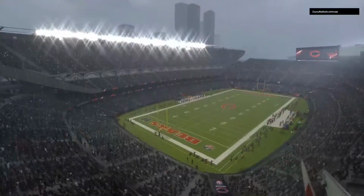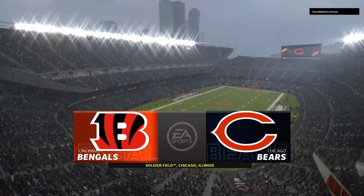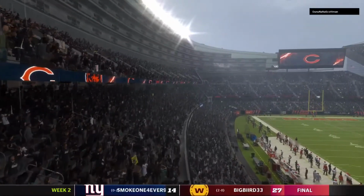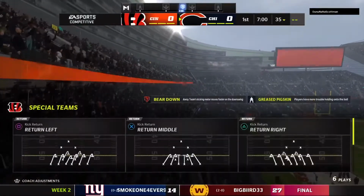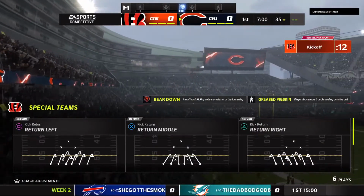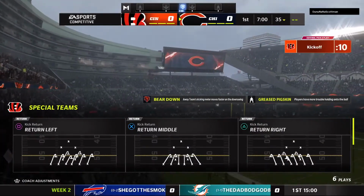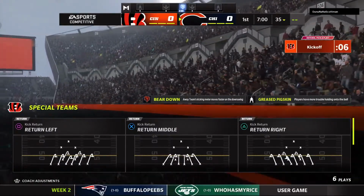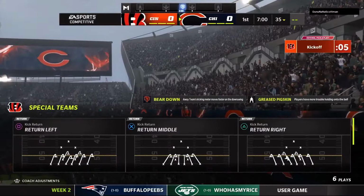Sloppy track here at Soldier Field. Still getting some of the wraparound rain bands of a low-pressure system that's hovered over Chicago the last couple of days. This was the scene a moment ago as the Bears emerge from their tunnel. Ready for football are they, and ready for football are we as the Bears get set to match up with the Cincinnati Bengals.